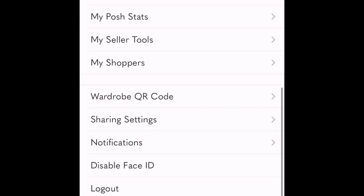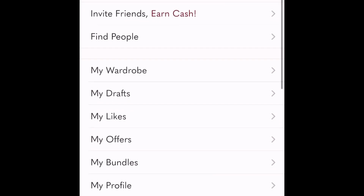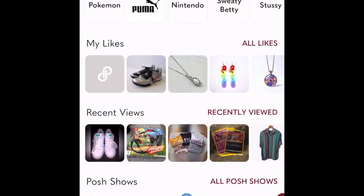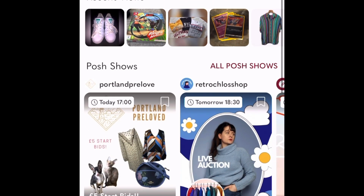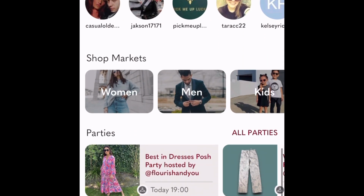All these are, again, options. So if you want to share your referral code or anything like that, share your wardrobe, you can do that too. This is where you can shop. So your likes will be here, all your brands will be here, whether you're looking for women's, men's, kids, anything like that. You can also start following people.